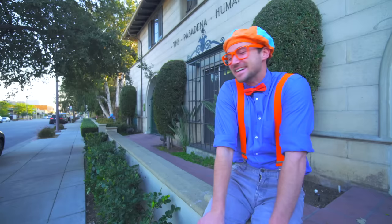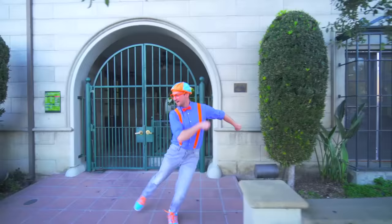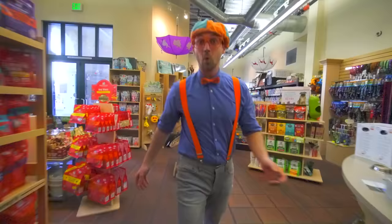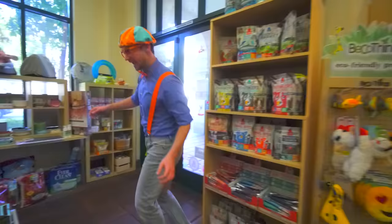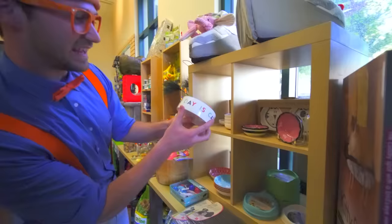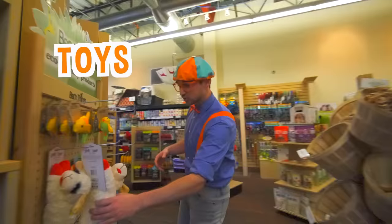I am so excited. Come on! Ooh, okay, now we're at the shop where you can buy treats and toys and food and so many things for all the pets here. Okay, what do they have? Ooh, look! Every day is Catter Day. That's funny. This is where the cats eat their food. Oh, look over here. Some toys.